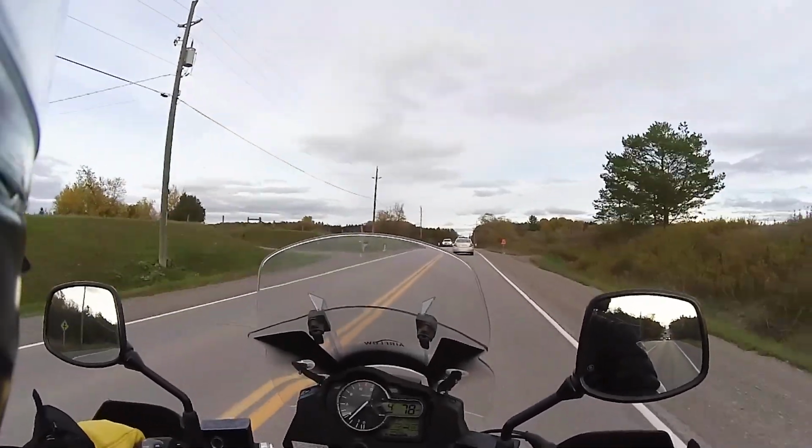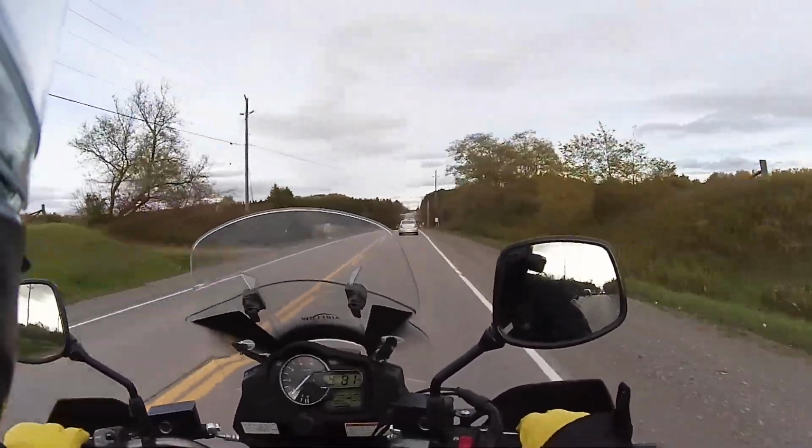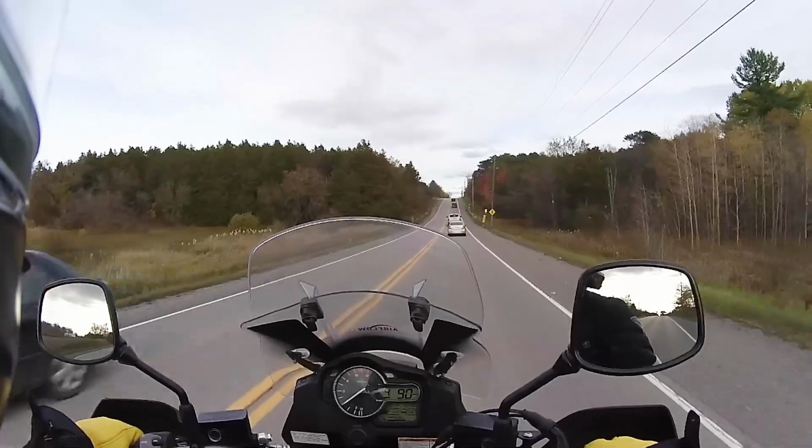For me, going 2-up is very important to have that extra kick in comparison to 650 model. Although I think 650 V-Strom is absolutely great. I mean, that engine as well is bulletproof.